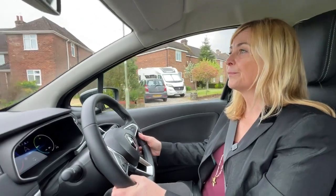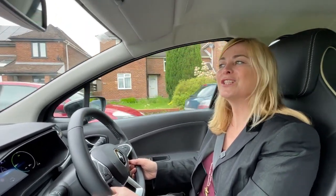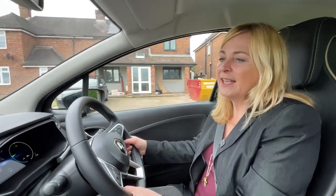The seats I am sitting on are recycled fibre. It's coping with these massive potholes really well. We're all no stranger to potholes these days, are we? And I like the inside. I like it because it's really simple.